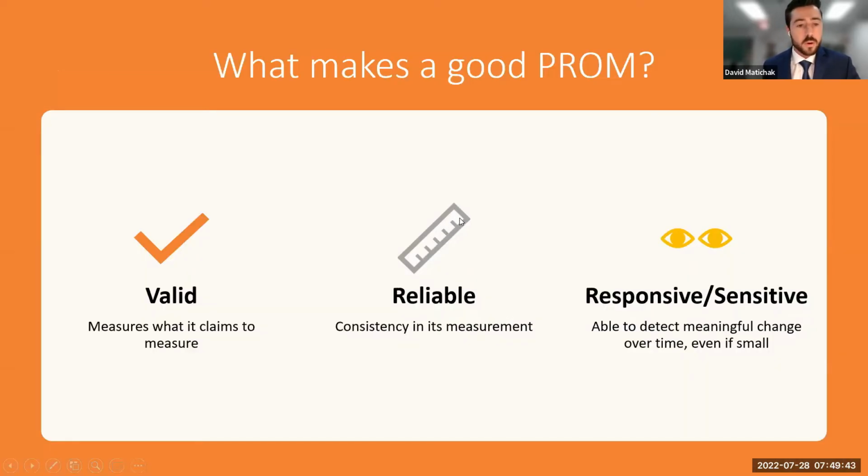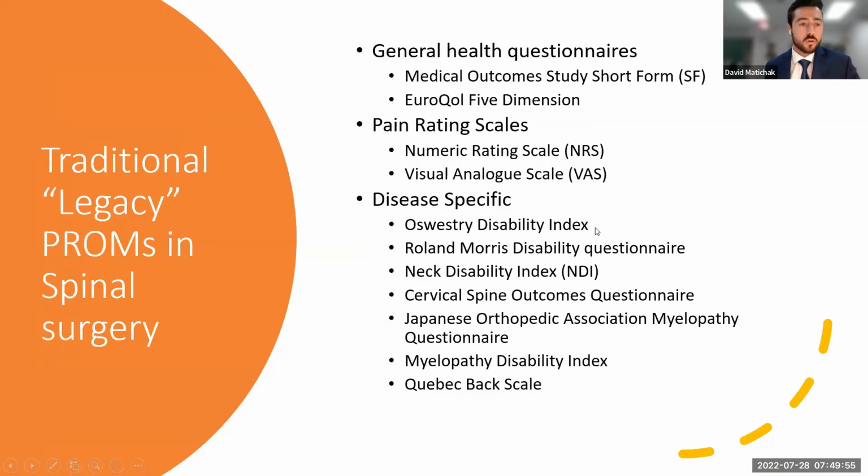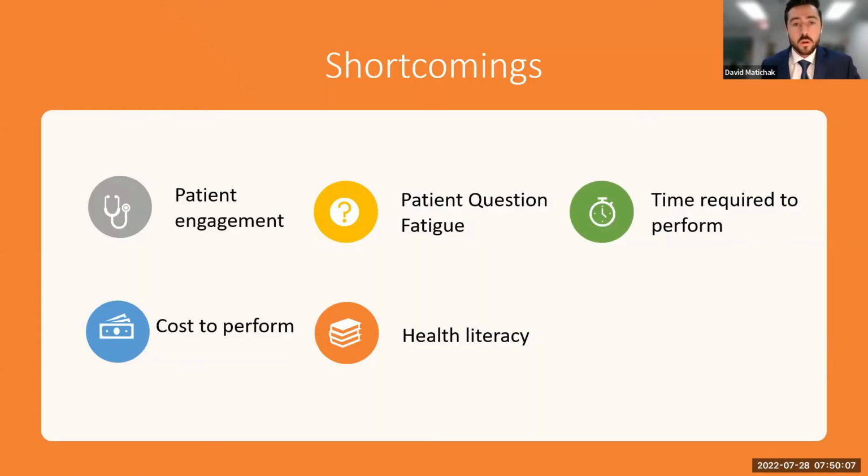A good PROM is valid, measuring what it claims to measure; reliable, demonstrating consistency in this measurement; and responsive and sensitive, able to detect meaningful change over time, even if small. Traditional PROMs in spinal surgery that possess these qualities are listed here and are referred to as legacy PROMs. Through their extensive use, some shortcomings have been established: the lack of patient engagement, patient question fatigue, time required to perform these questionnaires, cost to perform, and also limitations in health literacy.